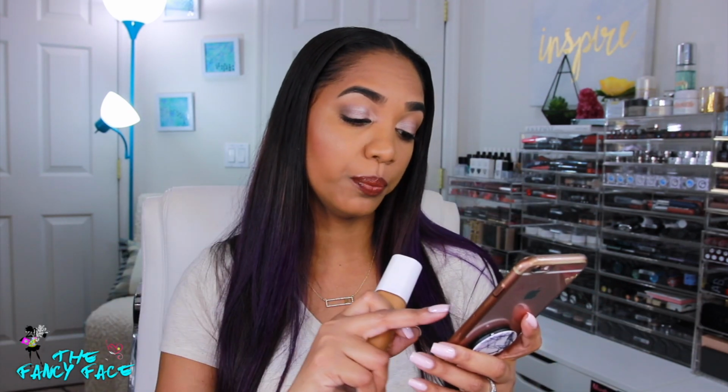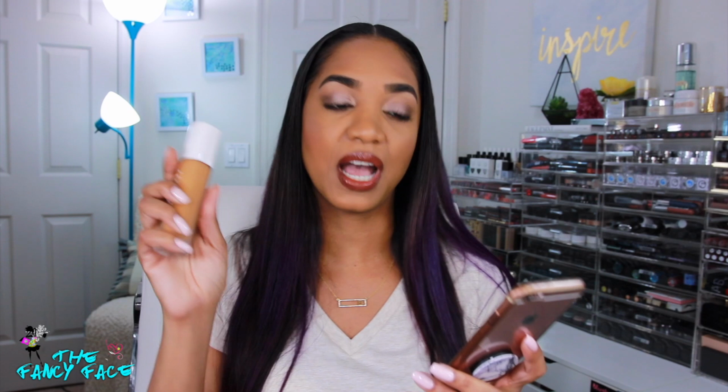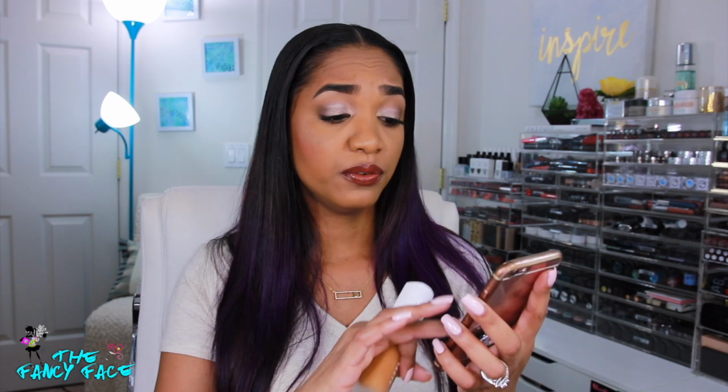Now let's go ahead and, you know what, let's just jump into the foundation, because that's probably the most controversial product in the line. These are her Pro Filter Soft Matte Longwear Foundation, and it's available in 40 shades. I mean, she came out the gate and launched 40 shades, and there's been some back and forth about the shade selection, which I feel like is very uncalled for, that people are getting mad at the shade range. For me, I think she did an excellent job with the shade range to come out as a first time brand launch with 40 foundation shades, which is completely inclusive.